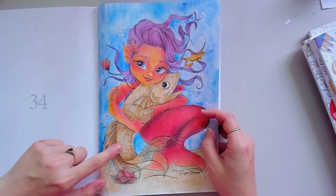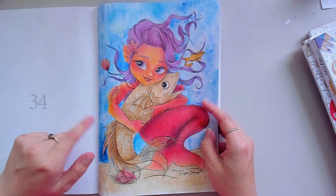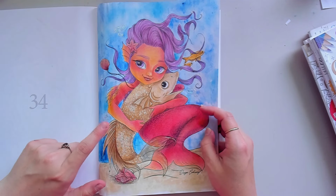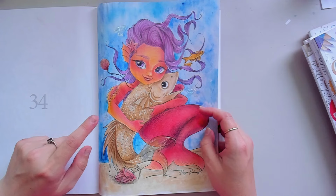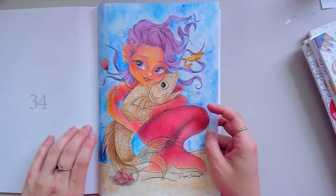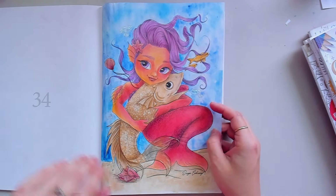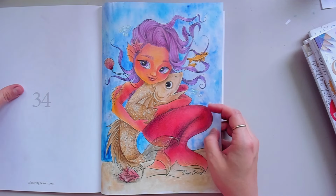I know for the fish I did use Polychromos pencils to shade this whole thing, and then the fish I did colour in lightly and then go over with a pink Deco Art Enchanted Shimmer topper and then my Liquitex Gold Acrylic ink, so it has got this sort of pinky peach reflect, which is quite fun. There's some Stickles on the bubbles, I know that much.